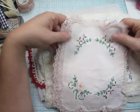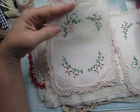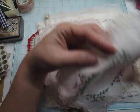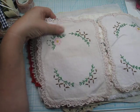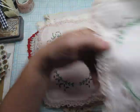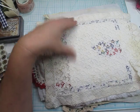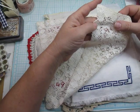There's two of these. And I thought these would be perfect for a front and back cover of a journal. Potentially. Wouldn't that be great? They're hand stitched and crocheted. I just absolutely adore them. This is so pretty too. I love this. I love this.